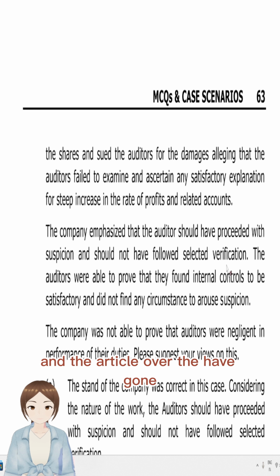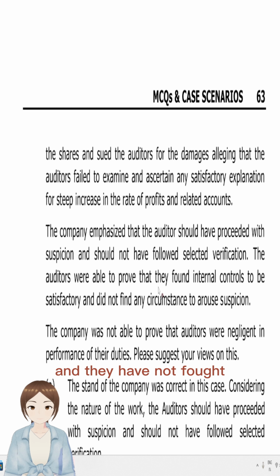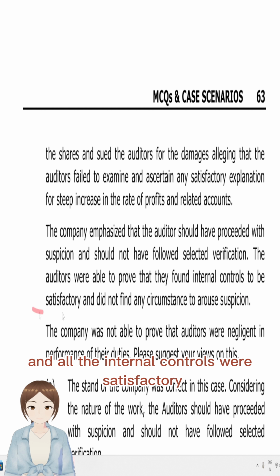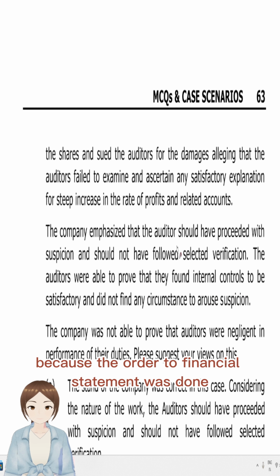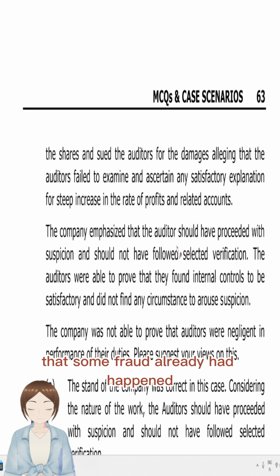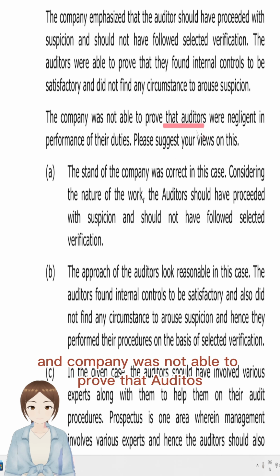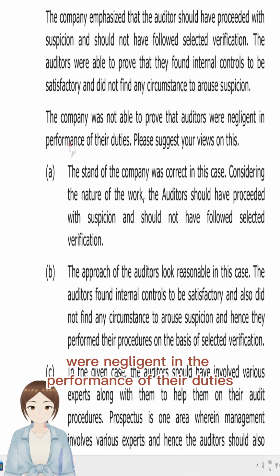And the auditor has said that they followed the selected verification and did not find any kind of suspicion, and all the internal controls were satisfactory. You see, the auditor's notion was right, because the audit of financial statements was done not with the pre-notion that some fraud had already happened. Investigation does that. So we'll move forward. And the company was not able to prove that the auditors were negligent in the performance of their duties.